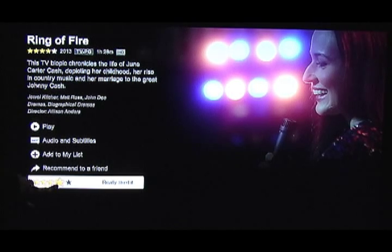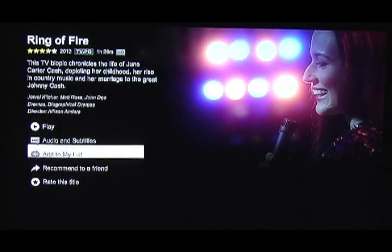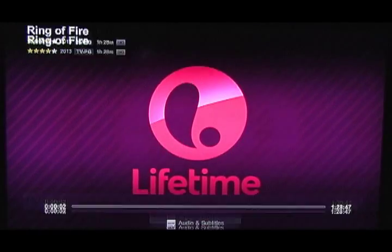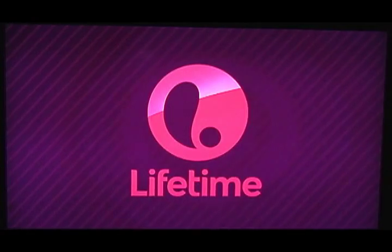Now, once you hit OK, these up here turn yellow. If you did not rate the movie, then your stars will remain red. As soon as you rate them, they turn yellow. That lets you know you have rated them. So if we go up here and we hit play, let's just hit play for a minute. And look how quickly it launches. 3 seconds, the movie's running.